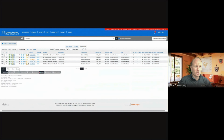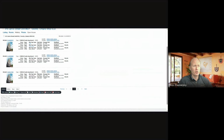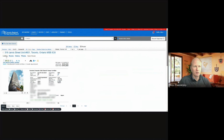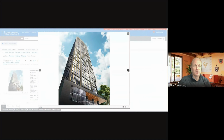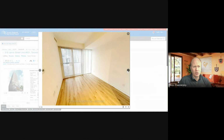Let's take a look at something else. So 319 Jarvis. This is basically a new building. 443,000 is probably the first time this. No, it's not. Well, they first listed in November, but it looks like this person probably just took possession, closed, and is looking to get out of this right away. Probably paid more in pre-construction than what they sold this unit for.